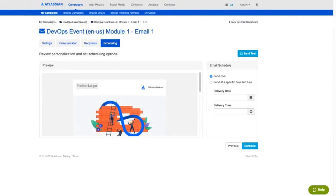Now we can schedule the mailing dates. Quickly and easily, I've set up one of the campaign emails in a matter of minutes. Others will take less time. And now I have a complete email campaign set up in just a couple of minutes.